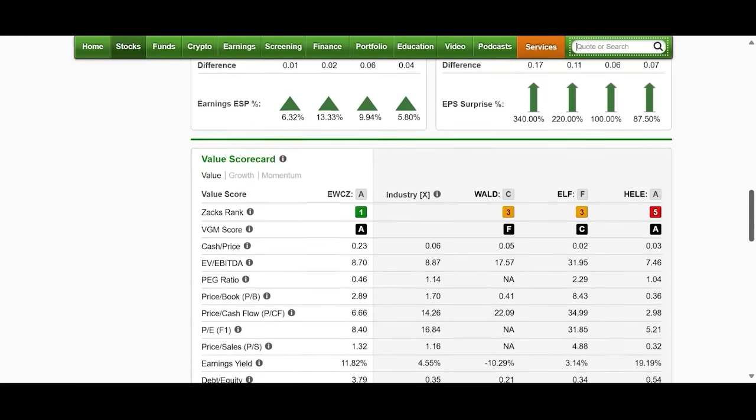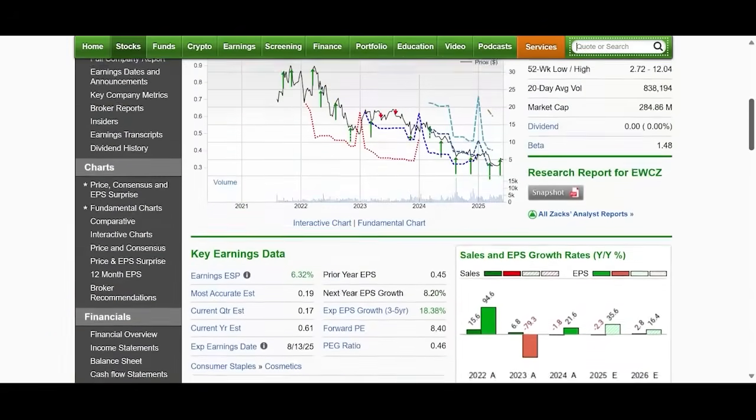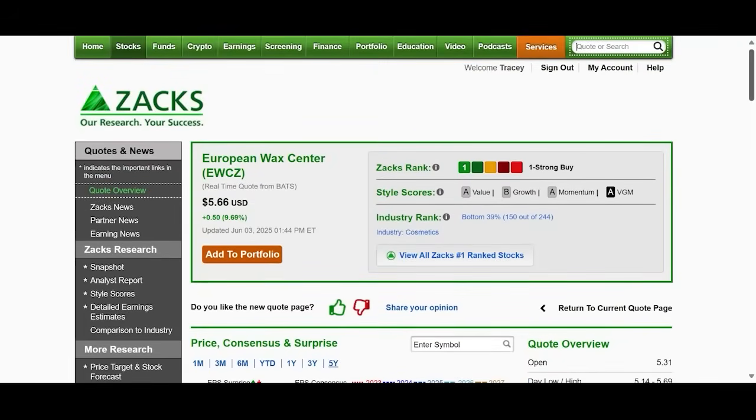So that is a growing business, as we can see. Price to sales, 1.3. That's a value price to sales right there. Price to book, 2.89. That's also a value. So we didn't screen for value, but it is giving us a value with growth here. So that's kind of an interesting combination. And that is European Wax Center, small cap, making this list, under $10, EWCZ.